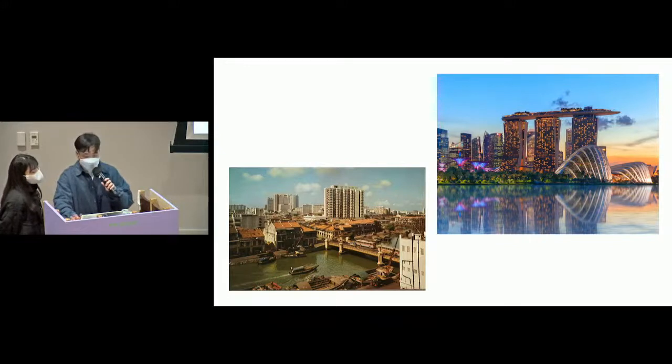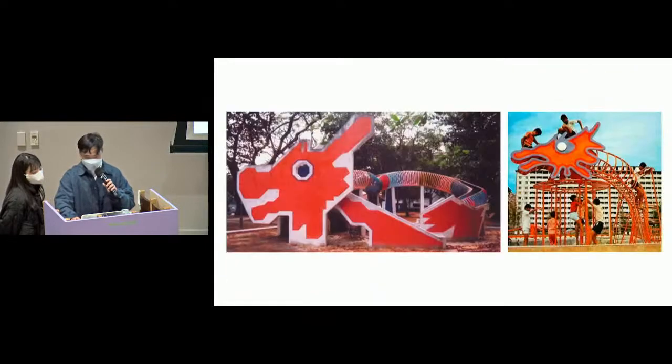As we were discussing the games we used to play amongst ourselves, we found out that there were a lot of similarities with games we played. So we had to figure out which was the most interesting we wanted to portray. And there was one that stood out the most, and that was these dragon playgrounds. Built in 1970, the dragon playground is one of the most famous playgrounds in Singapore.